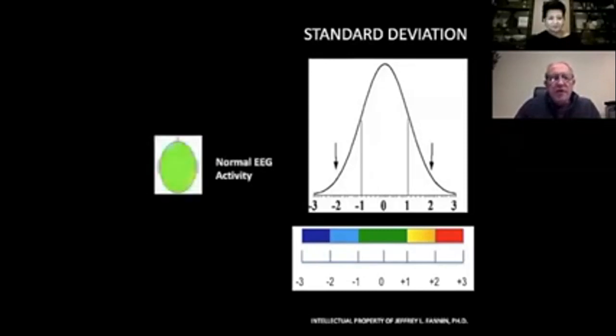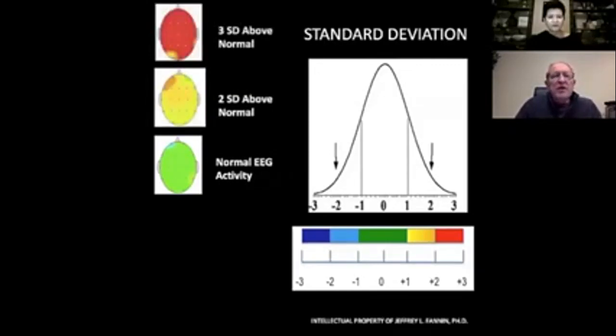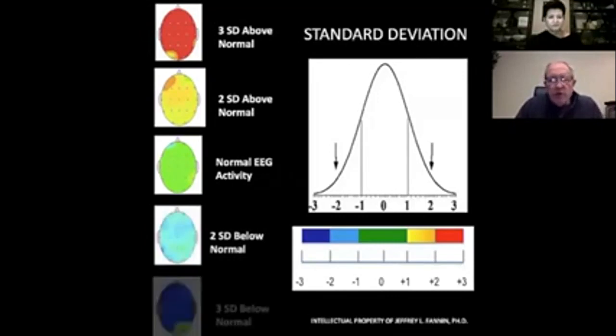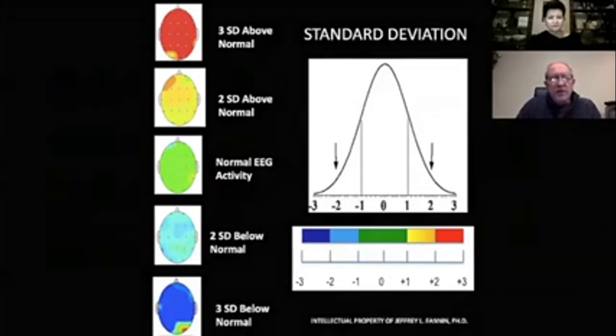When we see green in the brain maps, or taking the squiggly lines and converting them to what we know as a quantitative EEG, a QEEG, the green means it's normal EEG activity. If it's yellow or orange, we know that it's 2 standard deviations above normal. If it's red, we know that it's 3 standard deviations above normal. Now, the other side of the scale, we have 2 standard deviations below normal, which is light blue, and dark blue is 3 standard deviations below normal. A lot of people will equate that with good and bad, but that's not necessarily the case. It really depends on the frequencies and so forth.